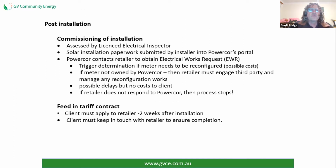So in terms of post-installation, I can't read the top line. Can you just tell me what it says, Sarah? Commissioning of installation. Fantastic, thanks.